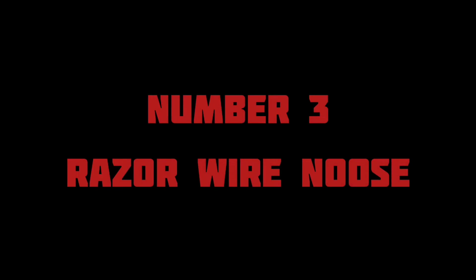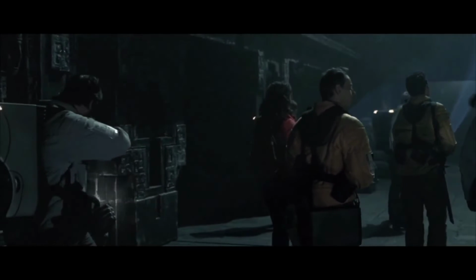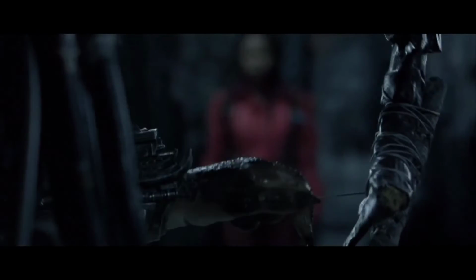Number 3, the razor wire noose. Seen in Alien vs Predator in the scene where Scar uses it to take out one of Weyland's mercenaries. It was made using the same wire used to hang bodies, but fashioned into a noose. Scar also used it later to fashion weapons for Lex.